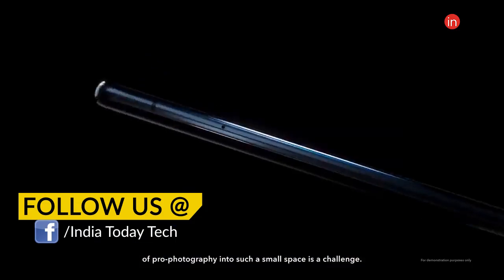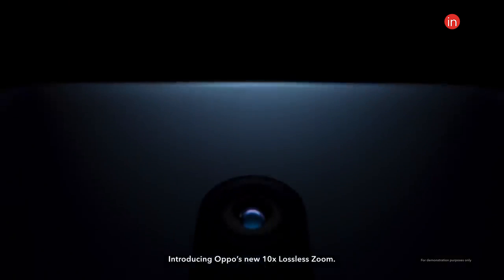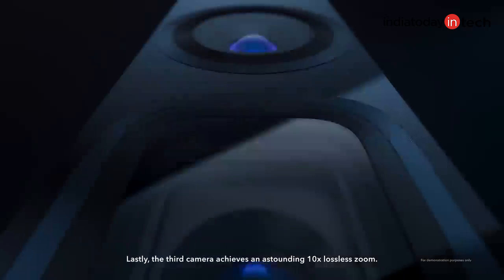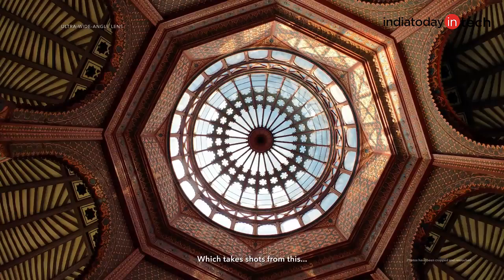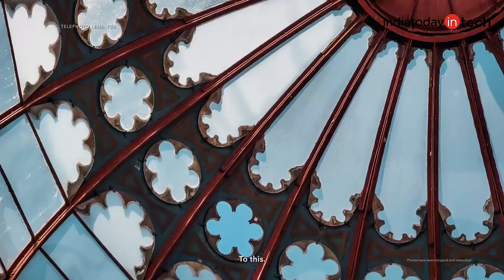Oppo unveiled a smartphone with a triple rear camera setup that has a 48 megapixel main camera, a wide angle camera with 128-degree field of view, and a third camera that has a periscope to give you 10x optical zoom, which means that you can zoom into a scene 10 times without any damage to the picture quality.